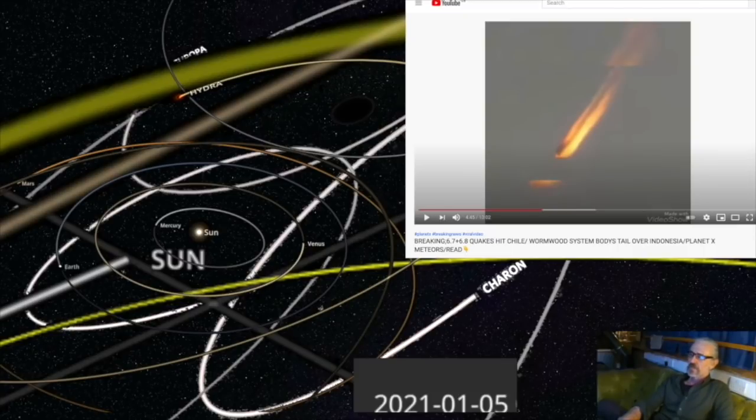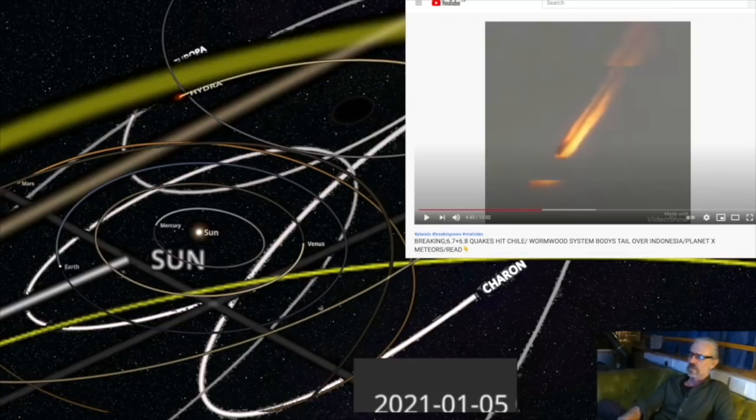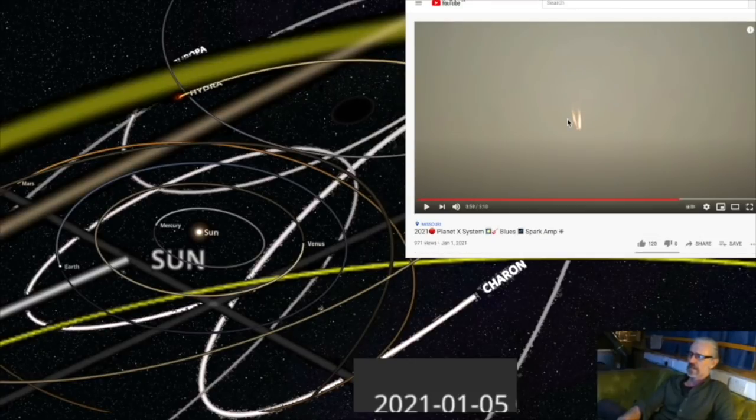That, I'm assuming, is the same shot by Brandon Corey Nagley, or just another shot of it. Was there earthquakes then? He was talking about earthquakes as well, so we know it's nearby. Again, Area 55.